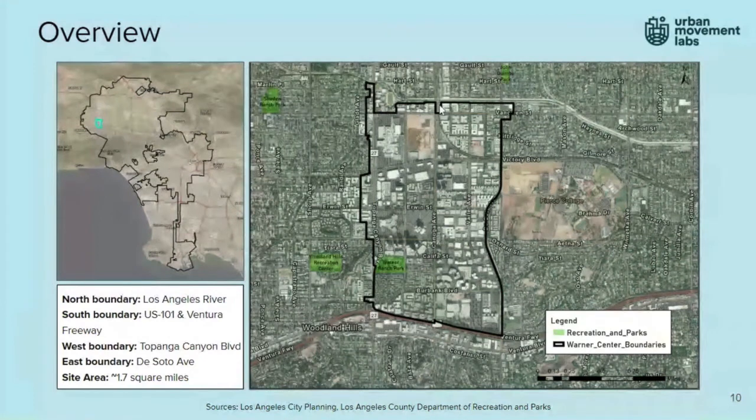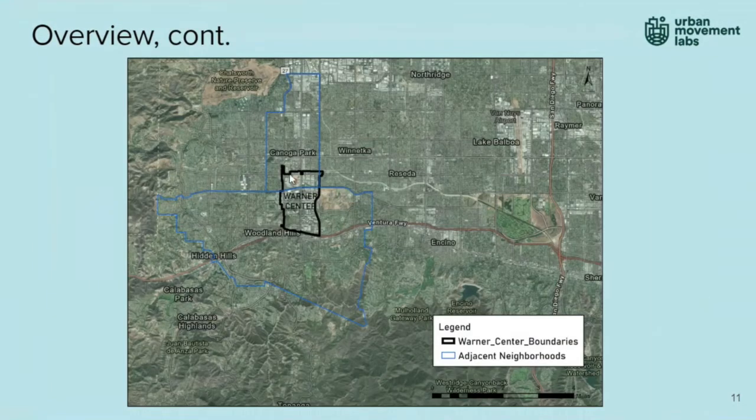Square mile community, and it's bordered by the LA River to the north, actually the headwaters of the LA River, the 101 highway to the south, a state road called Canyon to the west, and then DeSoto to the east. Warner Center is also tucked between two neighboring communities: Woodland Hills, which is a wealthy residential neighborhood, and Canoga Park, which is more of a mixed and low-income housing area with some light manufacturing in the neighborhood there.